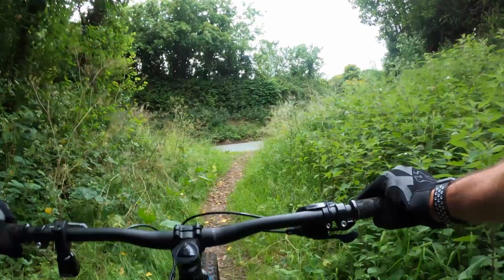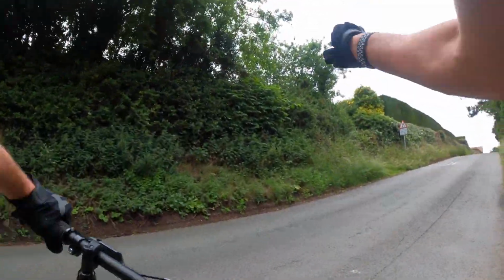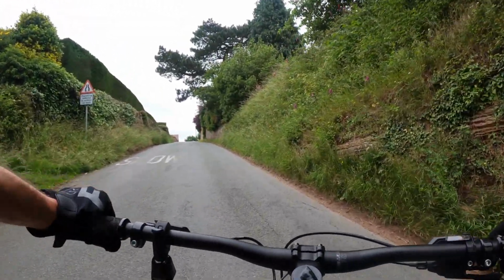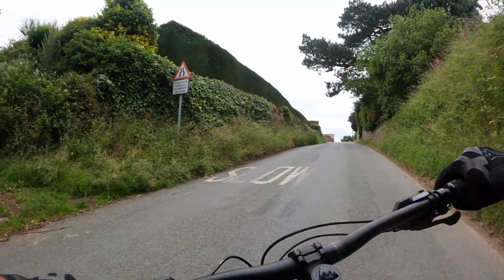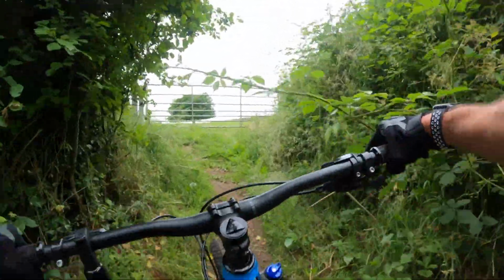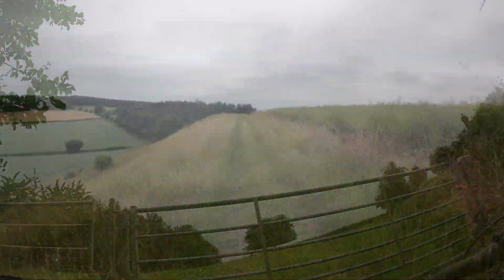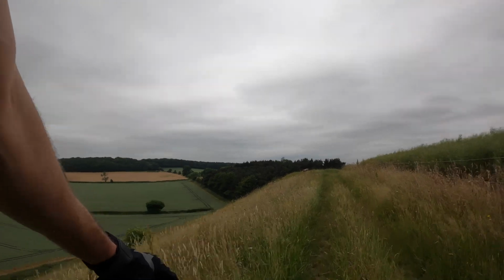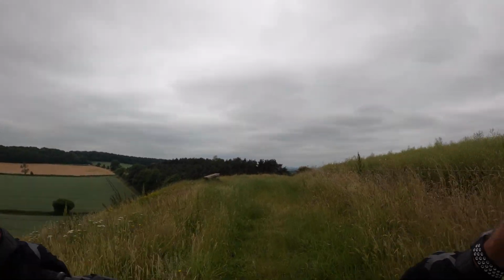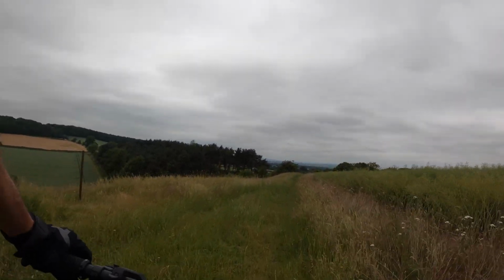Oh, here we go, here's the road. Now, where do I cross? I think it's there. Let's have a look. It's gotta be. Oh, yes. And another gate. Oh, proper gate as well. Backing them out. God, this is quite high up here. I thought the path was at the bottom of the ridge here, but it looks like I might be in for a bit of a descent.